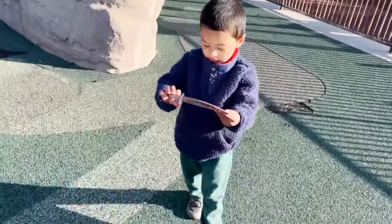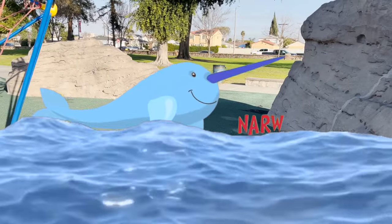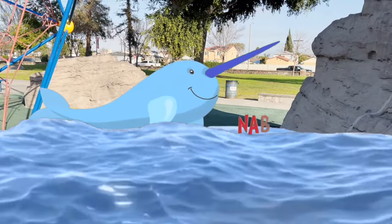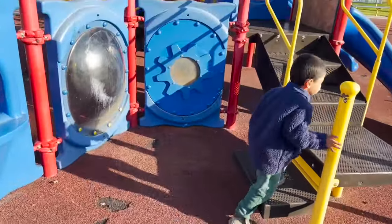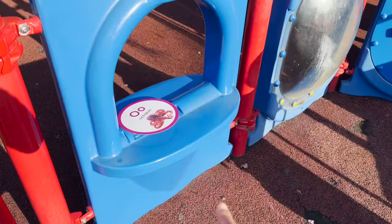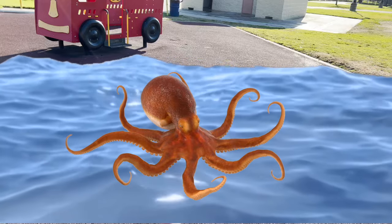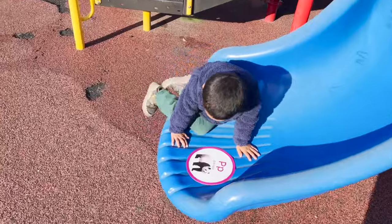What is it? N is for narwhal. Long horn. Look what I found. A letter. O. O is for octopus. Look at the octopus. What did you find?